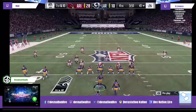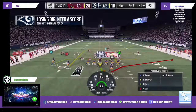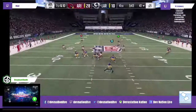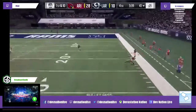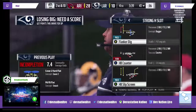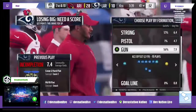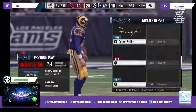So, 1st and 10. Let's see what Shane got going. Another play-action play. This time scrambles to the right, and Mike's user is on top of that. Mike was coming down and seeing Shane stop, so he stopped where he was, and that messed up Shane's read, to be honest. Tried to throw it deep. No one was there. Sailed out of bounds. 2nd and 10. Back to the drawing board.